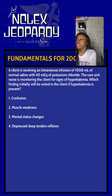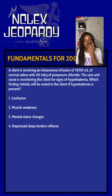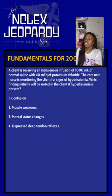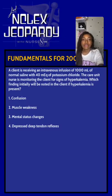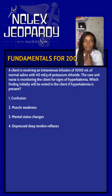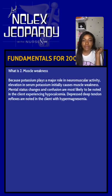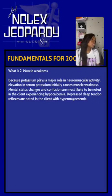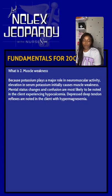What's that? Fundies for 200? What is our answer? And the answer is, what is two? Muscle weakness. What is 2? Muscle weakness, guys.